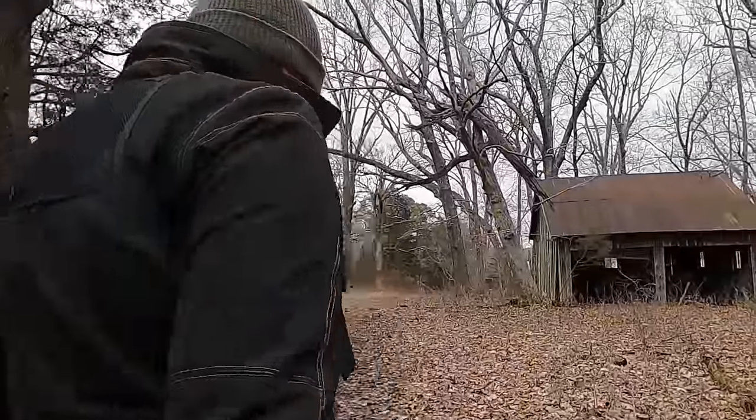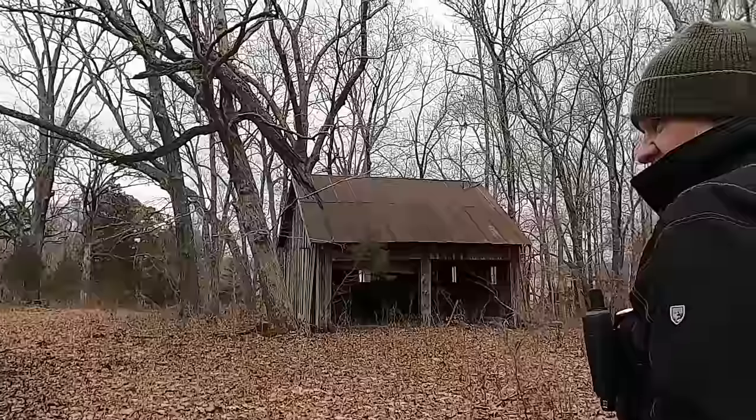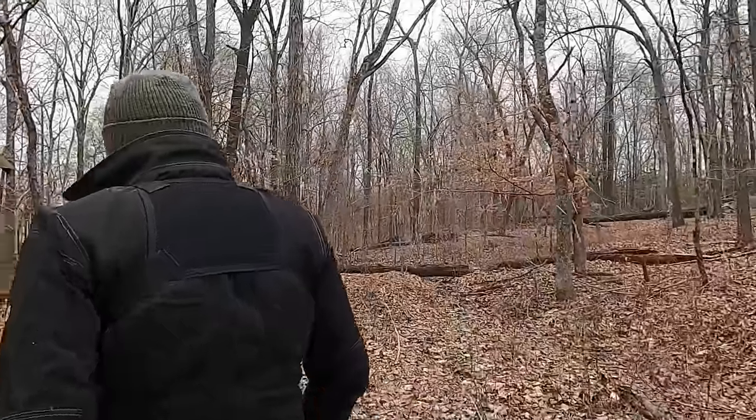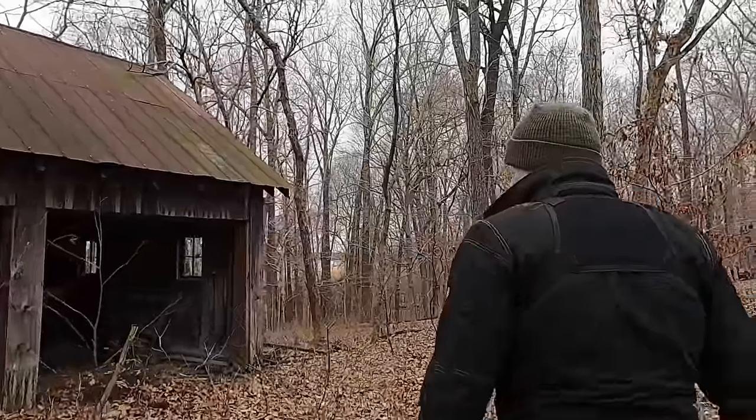What's odd to me is, let's compare this to Lost Cove. There's no graffiti in any of this. There's obviously no upkeep to these things. I just don't think anybody comes here. No. I mean, Hotel California is covered in graffiti, obviously, but.